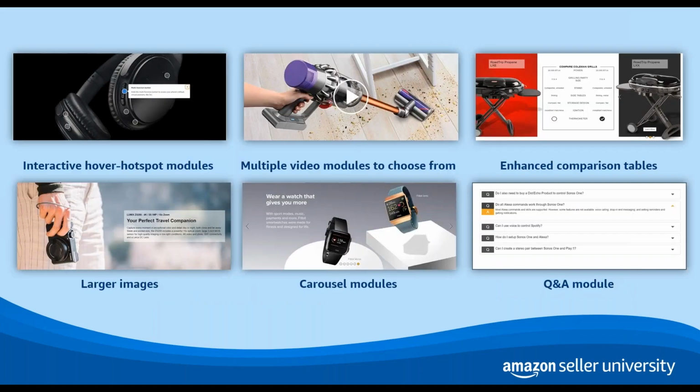If you meet a few eligibility requirements, which I will share with you in a little bit, you will be invited to take advantage of Premium A+ content. With Premium A+ content, you have access to 6 new module types: interactive hotspots, video, enhanced comparison charts, larger images, carousel modules, and Q&A modules. I'm going to talk a little bit about each of these new modules.